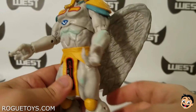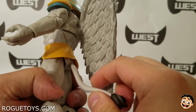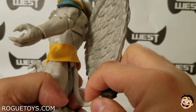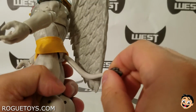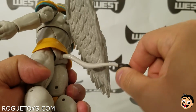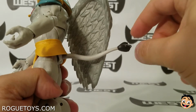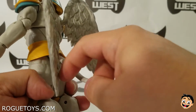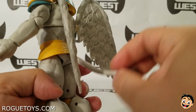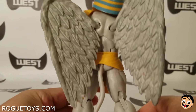You also have this cool tail, which is not really that flexible, but it's kind of enough to move to do what you want. It is on a joint as well. So there you go. You can move it up and you can move it down, and it goes right in between the wings. So no issue of it getting in the way there. And there's the back view of it.